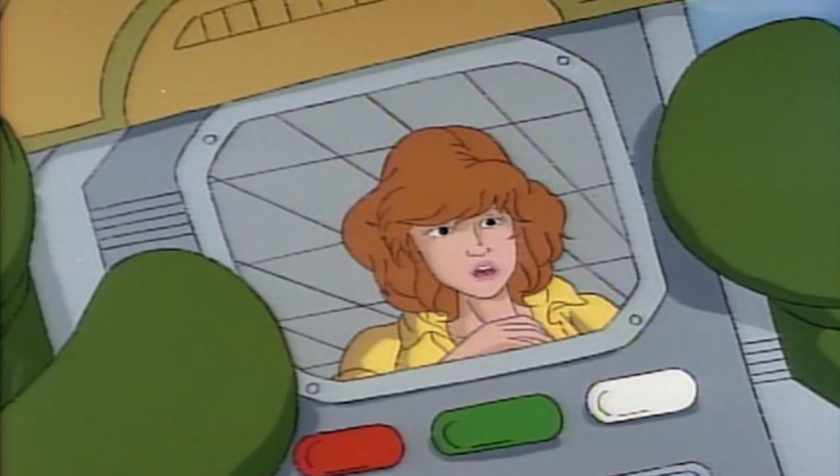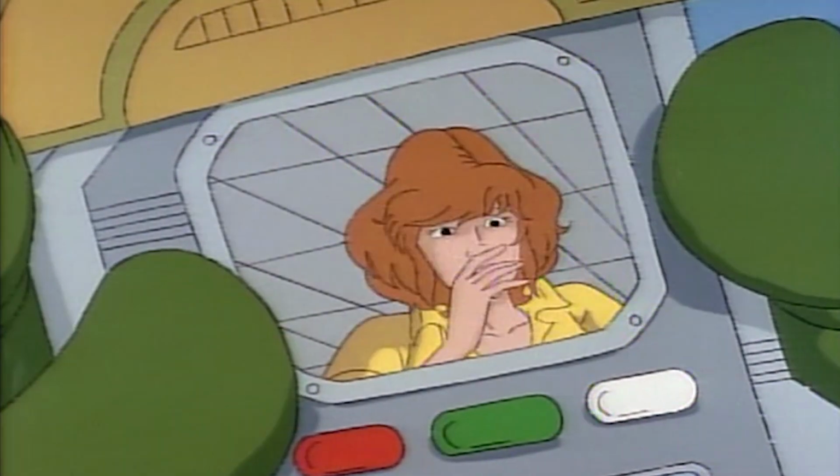Leonardo here. Leonardo, the city's being invaded by big bugs!